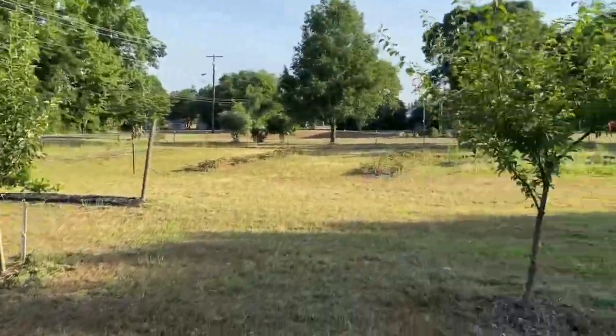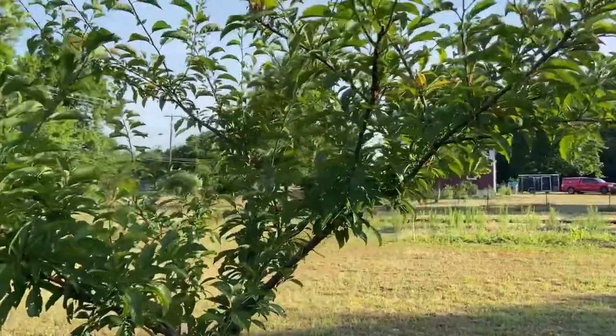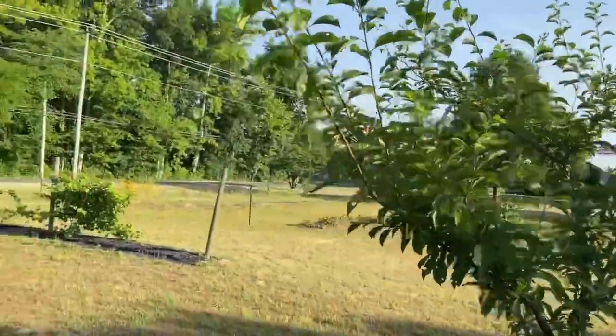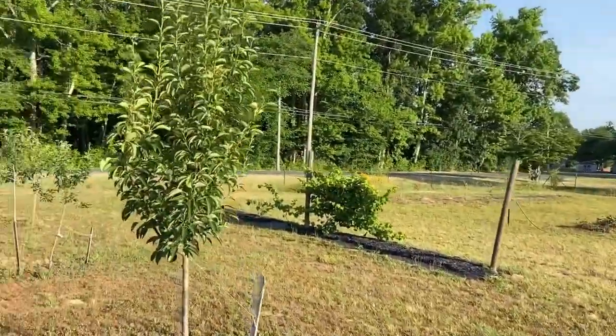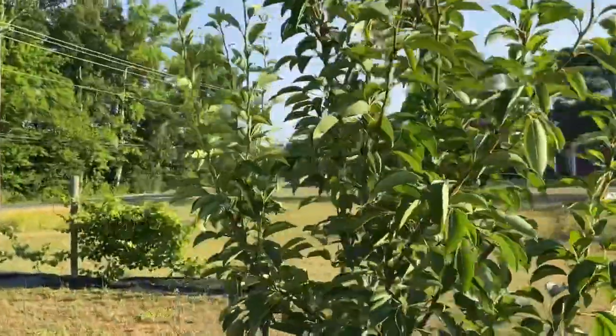And we want to plant more trees. We're going to get maybe 5 more. We just want a good bit. We want mainly apple and pear and have enough that I can can throughout the year.